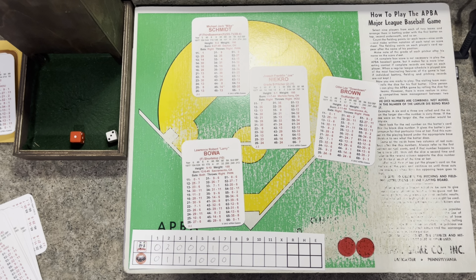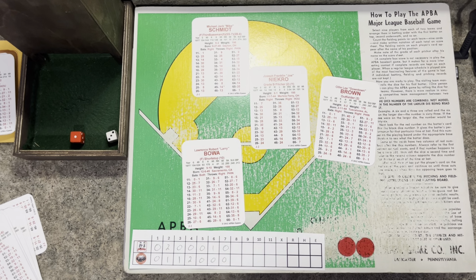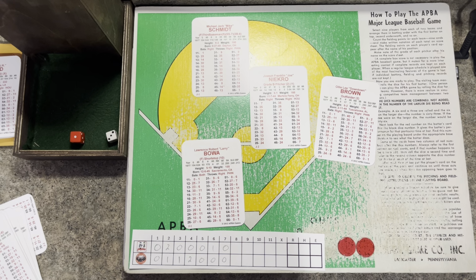No runs yet. He's given up the 1 hit. He's got 2 strikeouts, and he's got the 1 walk. So he's still the pitcher of record for the runners on. And that means we're going to have to bring in another pitcher. So it looks like we're going to bring in Joe Sambito. He's going to have some time to get his warm-up tosses in. So Necro ejected, top of the 8th.